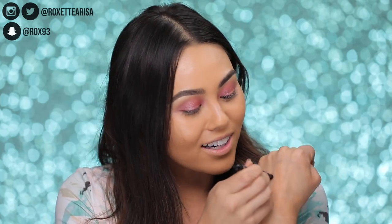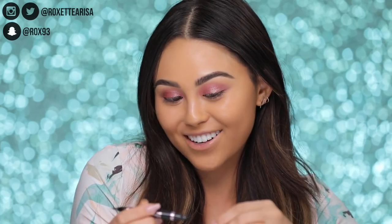Even though I'm not doing it today, I have used this before to create cat eyes, and it's actually very easy because it's very precise. But the other side is a star stamp. Isn't that cool? It's perfect for us rock stars, you know what I'm trying to say?